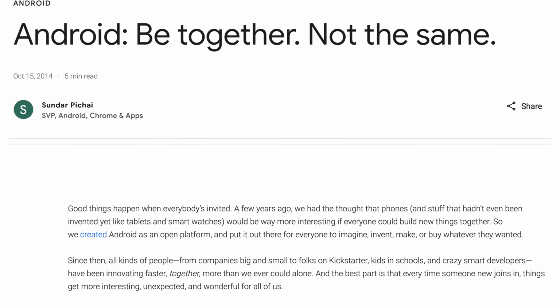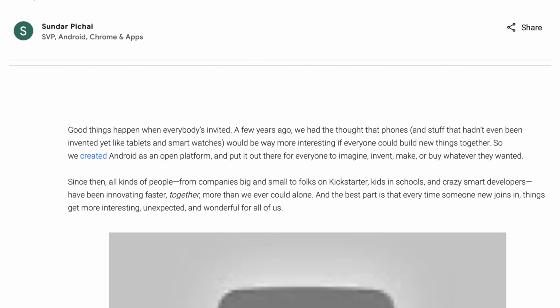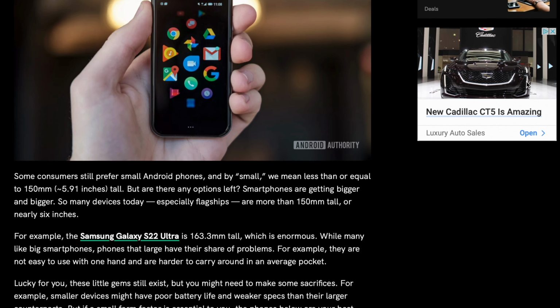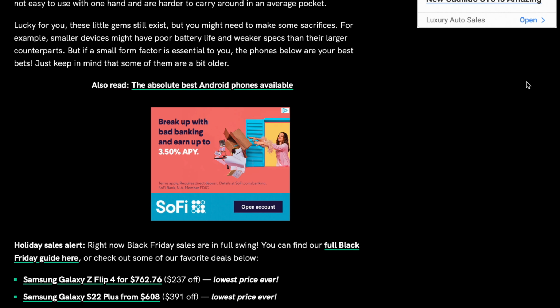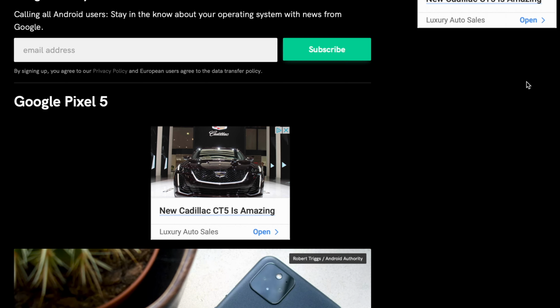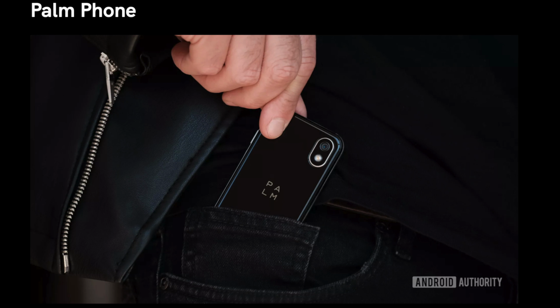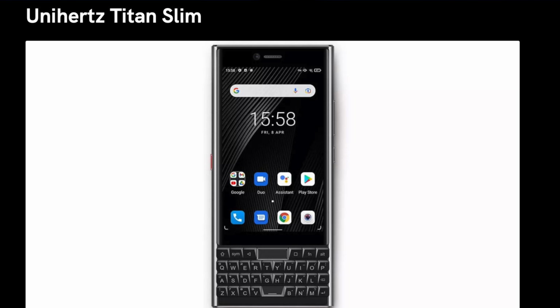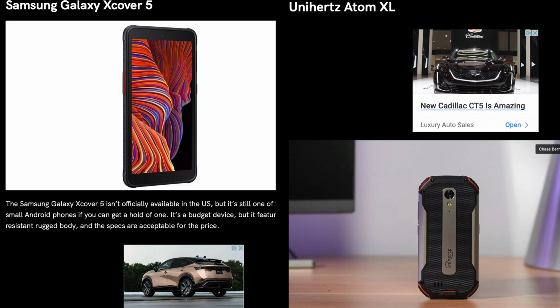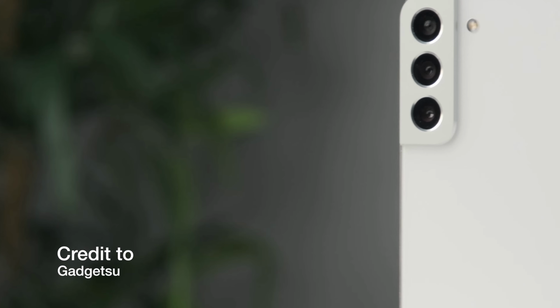For all of Google's Be Together, not the same ads, there aren't many options available. Looking at Android Authority's list of the best small phones, at the top of their list is the Pixel 5. That's a 2-year-old phone. All the other options, the Palm is too tiny, I don't want a keyboard phone, and these are rugged devices. The Asus could be an option, but I'm not too sure about their software support. And that brings us to the Galaxy S22.